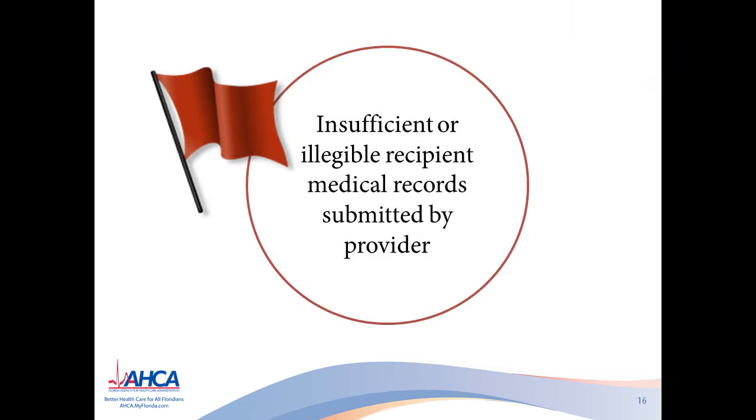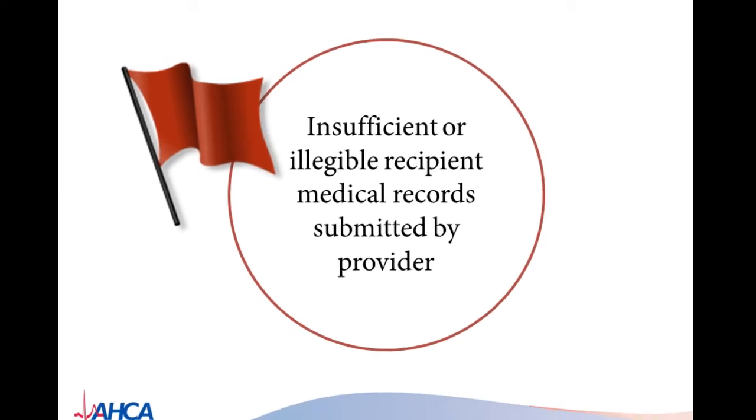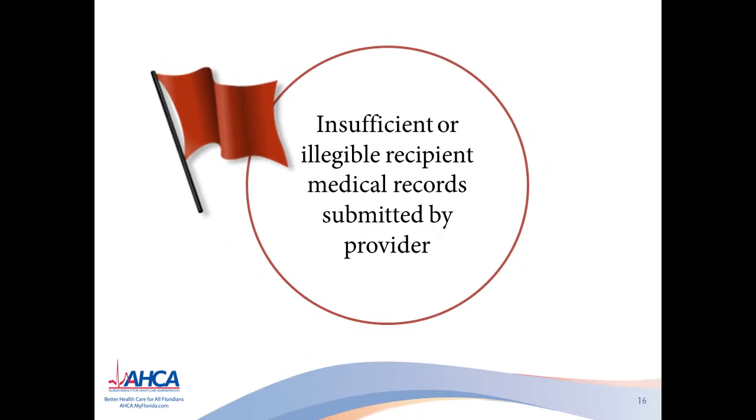In the 2011 PERM medical review, there were also findings of insufficient or illegible recipient medical records which were submitted by a provider. This resulted in a MR2 medical review error because of the provider's failure to provide the necessary records for the dates of service on the sample claim. Let's talk a little bit about how you can avoid this situation.